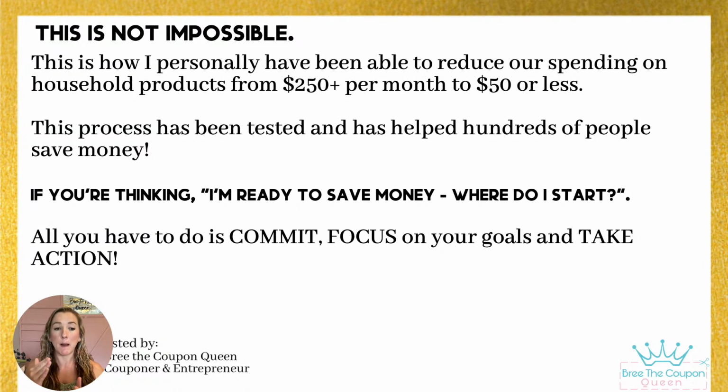Now, my budget is $100, but that's because I also resell. So I increased my budget an additional $50 so I can buy double the product to then be able to resell it for a little bit of profit to help afford our wedding coming up next year. So this process has been tested by me over the last 4 years and over 100 of my students. So it's been able to help hundreds of people save money.